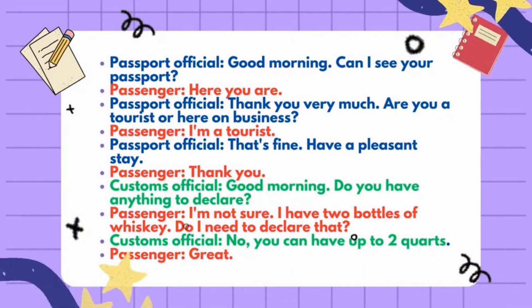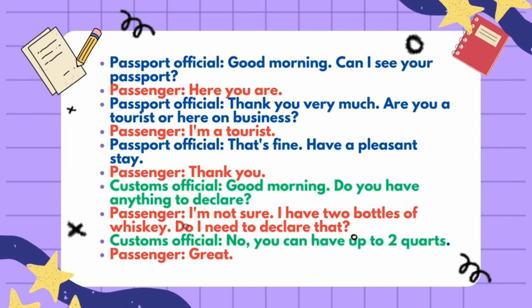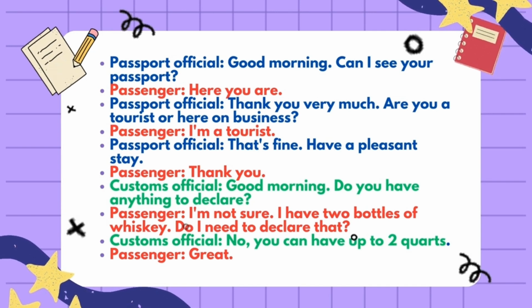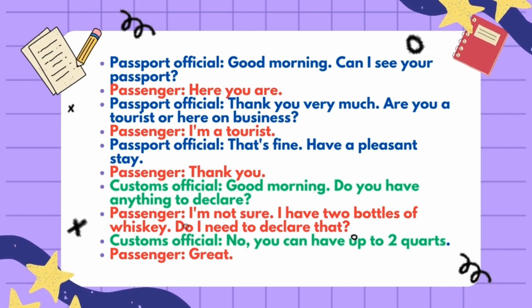Good morning. Can I see your passport? Here you are. Thank you very much. Are you a tourist or here on business? I'm a tourist. That's fine. Have a pleasant stay. Thank you. Do you have anything to declare? I'm not sure. I have 2 bottles of whiskey. Do I need to declare that? No, you can have up to 2 quarts. Great.